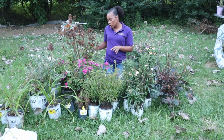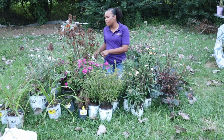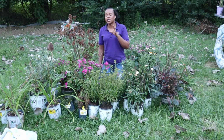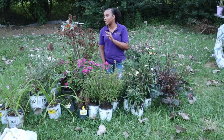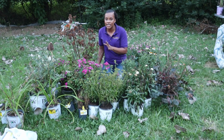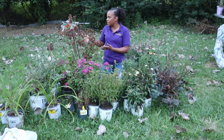This is the Autumn Royalty Encore Azalea, and it blooms amazing. But the blooms on this thing are tricolor blooms, and it's just spectacular. So I came home and I watered it every single day. I did not give it a chance to dry out. And there's new growth all up and down.